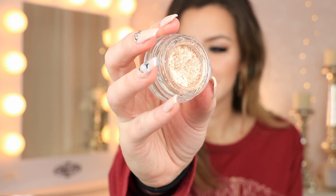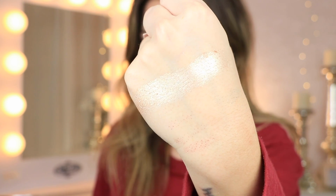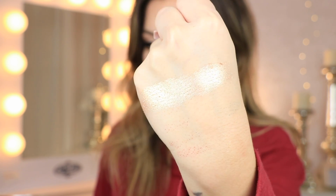Have you ever seen something that looks blinding in the pot? It's just insane. It's so pretty. This one is the shade Top Yacht, and it's my favorite one. So this is what it looks like swatched on the back of my hand. You can tell it just looks wet almost. It's super metallic, extremely pigmented, and I just love how intense looking this is.